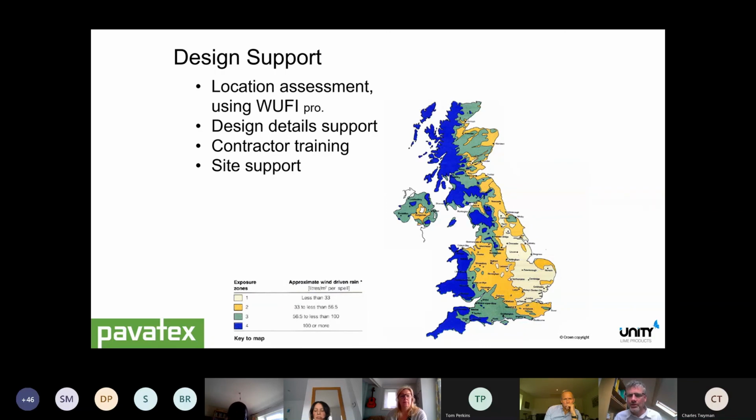So again, from a design point of view, we'd recommend getting something assessed such as WUFI or WUFI Pro, which is a dynamic moisture model. So it assesses the liquid moisture as well as moisture vapor. It assesses it against the local weather data, not just generic data, and it measures it on a monthly pattern. And you generally model it for about 10 years, and you're looking for it to make sure it dries out to safe levels once it's been installed.